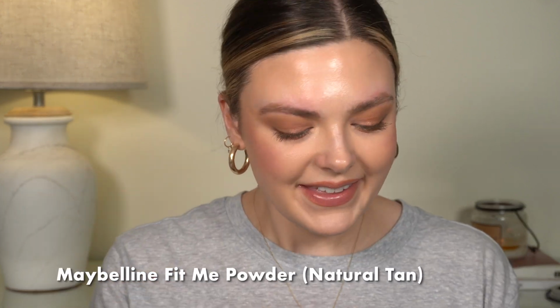And then the last one might shock you. The powder bronzer that I picked is actually not technically a bronzer. I would honestly spend my money on the cream products, mainly the Westman Atelier, because that one is very pricey. And I would get this as a powder bronzer. This is the Maybelline Fit Me Matte and Poreless Powder, but it's in a darker shade for me. This is the shade 320 Natural Tan. So I got this back when I did the full face of Maybelline a few months ago. I got this just to try out as a bronzer and I ended up loving it.